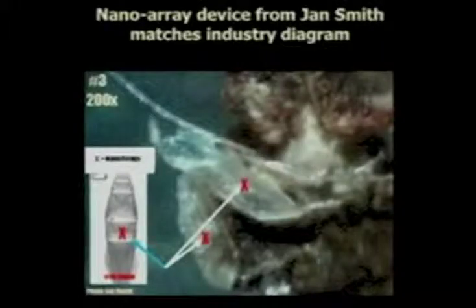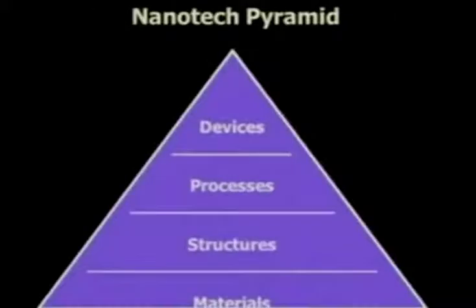Here you have a nano array that she found, a couple of them in her body. Nano array is a tiny device used in biotech for DNA hybridization. And on the left you see a diagram from an industry website of a nano array, and on the slide you can see actually two of them. She's marked them with red X's that came out of her body looking exactly like this. And again, I'll say it again, the nano arrays are these tiny devices that are used for DNA hybridization. So what processes are going on here? Are these materials combining to form devices that are working together inside us? What is happening to our biology?